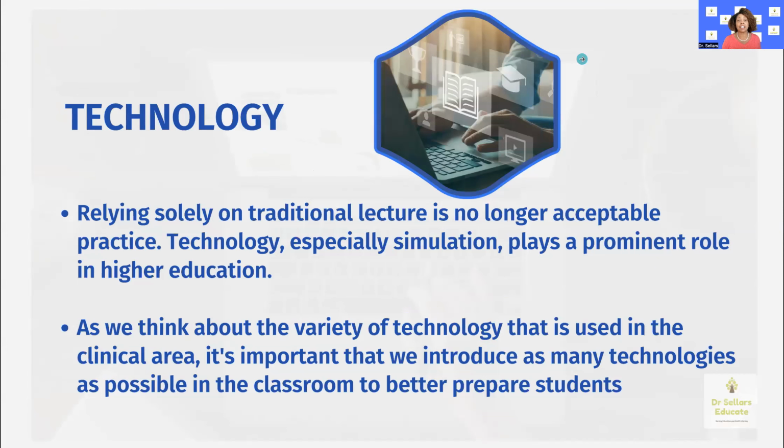Next is going to be technology. Now, this is a broad category because I want you to just think about the ways that you as an educator can be more inclusive of technology within the learning experiences that you are creating for your students. Remembering that we can no longer rely exclusively on lecturing, right? No longer can we allow that to be the only way that we teach and facilitate learning with our students. Simulation is a wonderful opportunity for us to engage in a more hands-on psychomotor as well as cognitive and affective learning experience with our students.